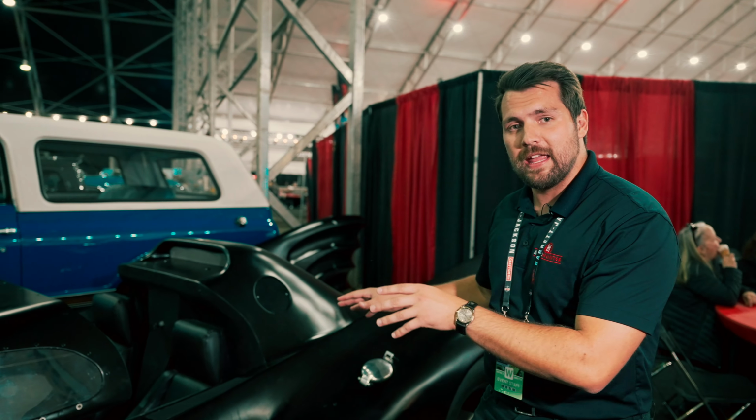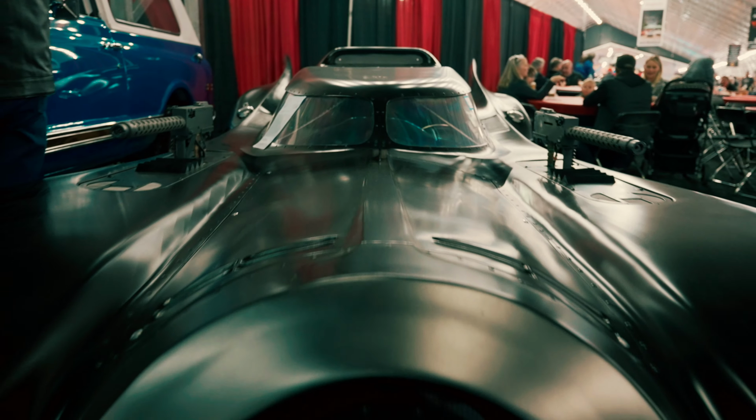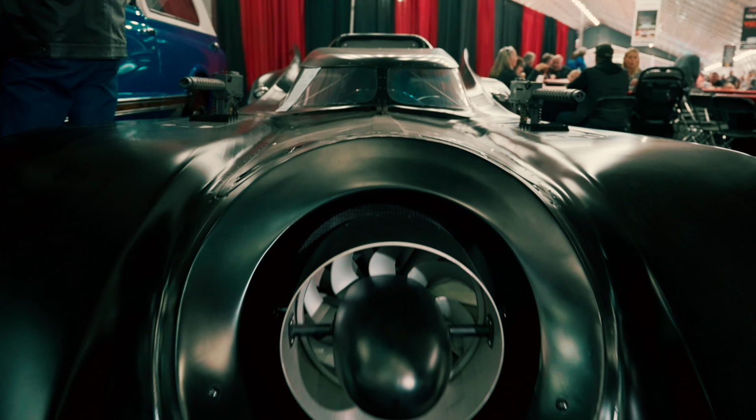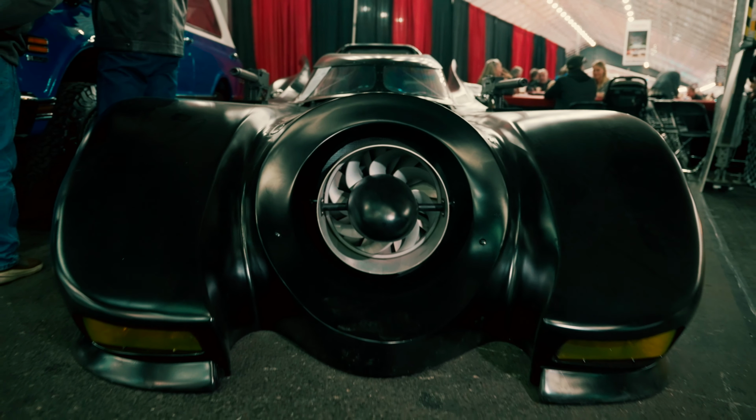So the fact that somebody, Putsch specifically, decided he was going to build a custom Batmobile in his garage and make it turbine powered, went through all the effort to learn everything, blows my mind. So, but here it is up for auction, the only turbine-powered 1989 Batmobile.